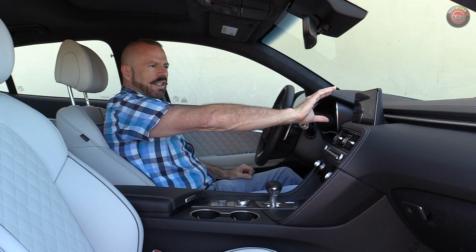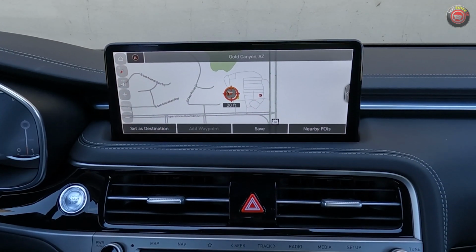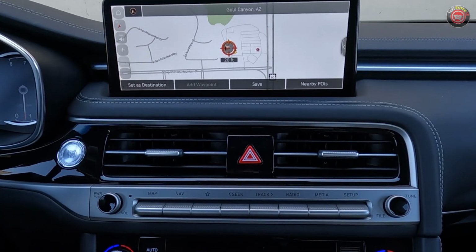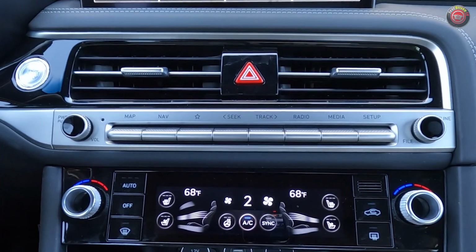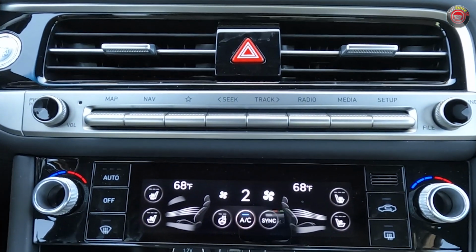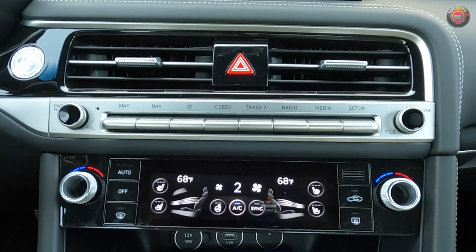Over on the center stack, a little bit of a smaller screen than we're used to seeing on a lot of the most modern vehicles, but it's still quite visible and works well. Below that, a set of hard controls for said infotainment system screen. Below that, a touch screen and hard controls for the HVAC.